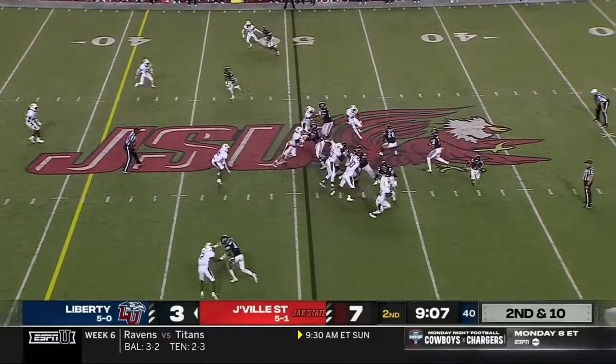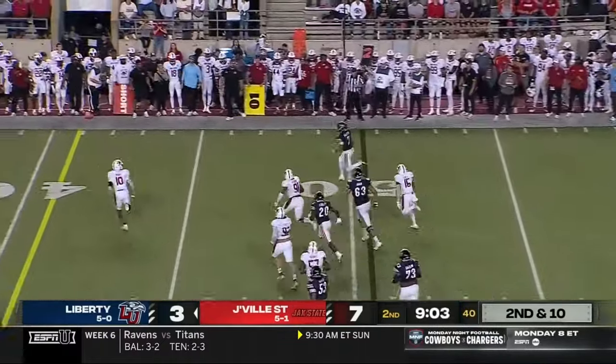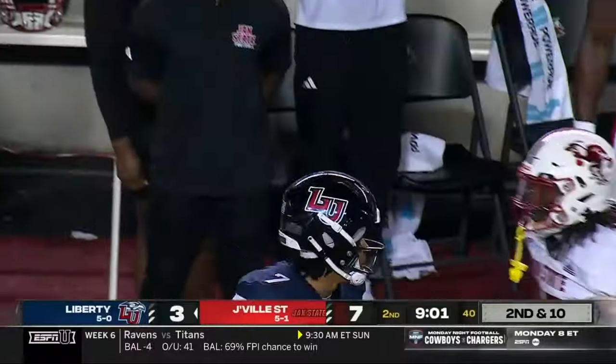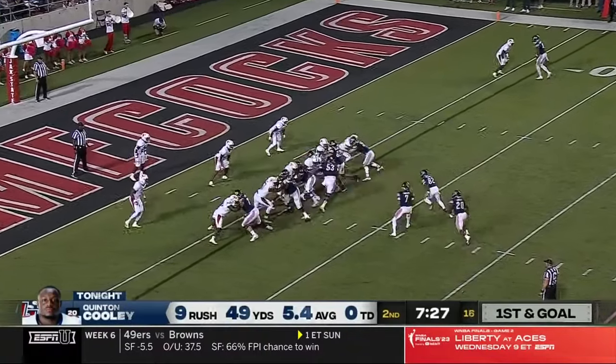Jacksonville State showing pressure. Here they come. Picked up nicely. Now Salter forced out. And he is so good on his feet. Gets inside the 40-yard line. Chased out by Quay Drake. It's the longest run of the night for Liberty.